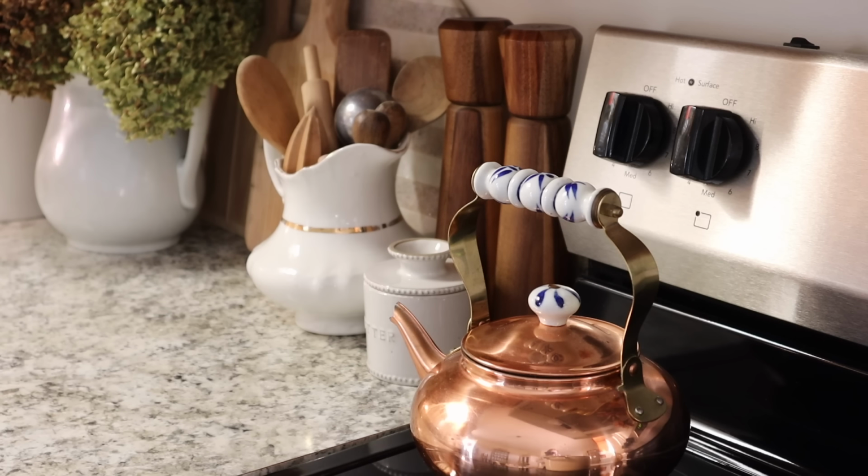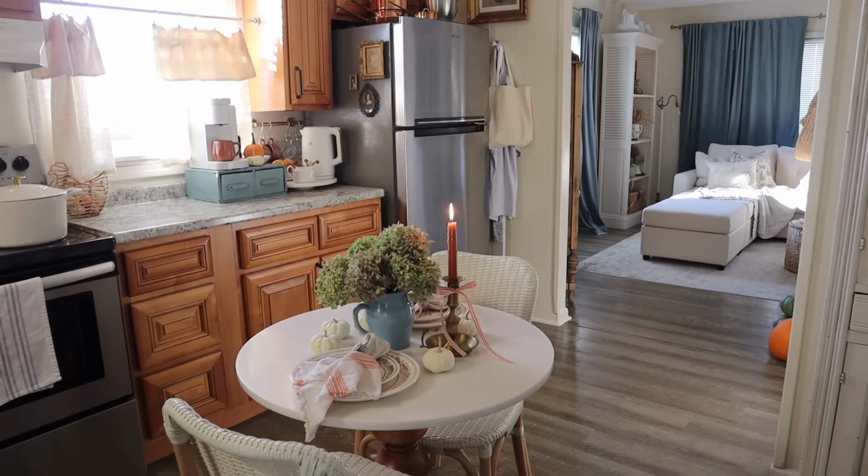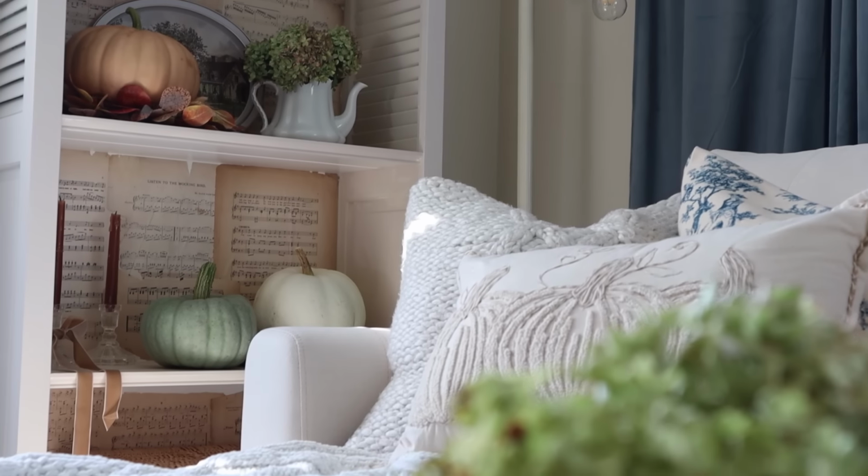There's so much that you can do to love on the space that you're in and create a cozy home, no matter what that space may look like to you. So I hope that some of these ideas can help spark inspiration of things that you can do to incorporate into your own space.